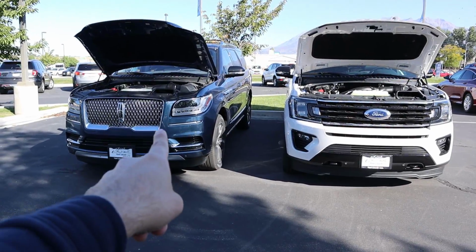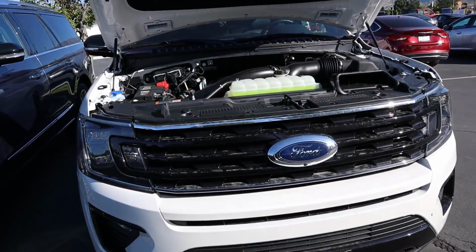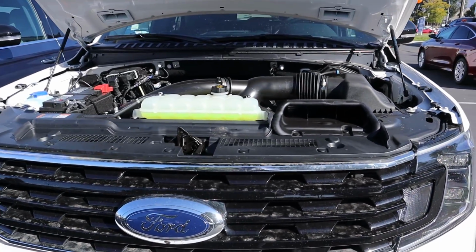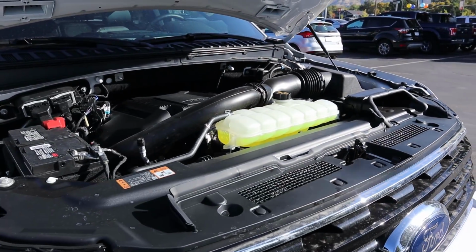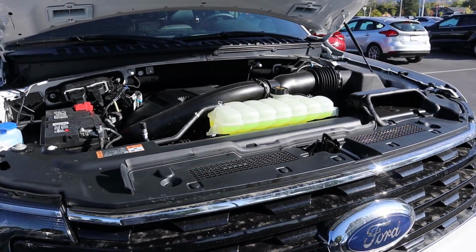Let's go into the hoods of both the Navigator and then the Expedition. Let's start with the Expedition over here. So under the hood here we have a twin turbocharged 3.5 liter V6 that goes through a 10-speed automatic transmission. In terms of power outputs, the higher output version of this is 400 horsepower and then 480 pound-feet of torque. In terms of fuel economy, it's 16 around town and then 21 on the highway.